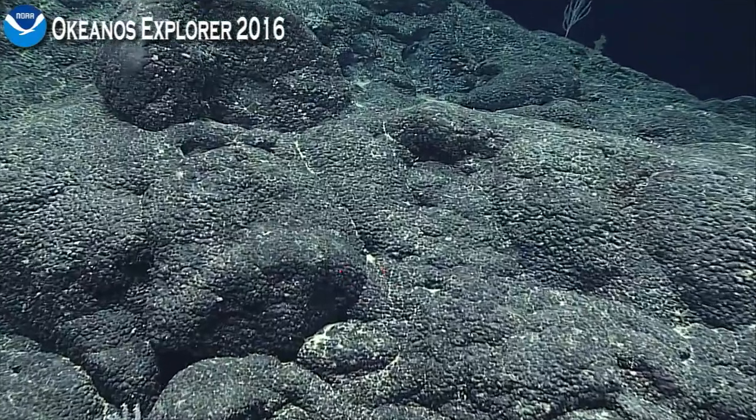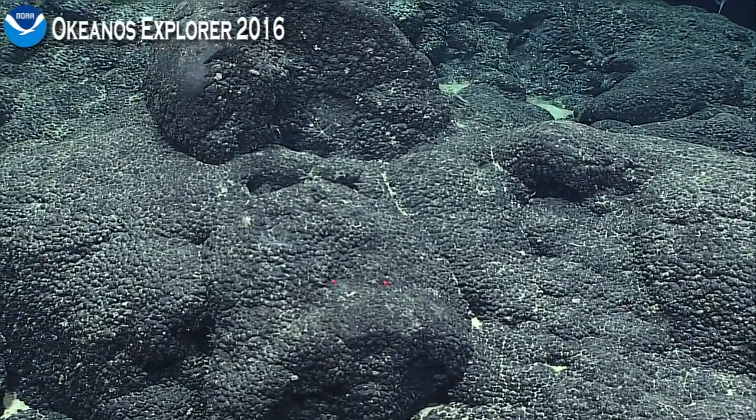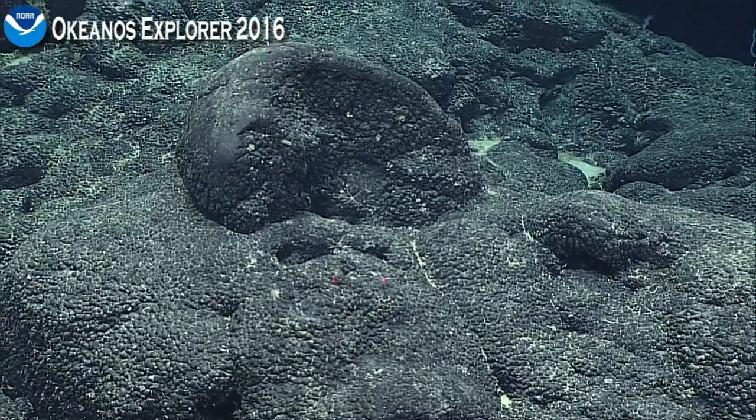Kind of top screen, yeah, hold there. That's good. Coming up. Yeah, it's a nice zoom.